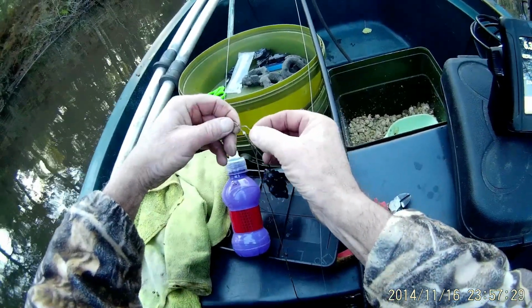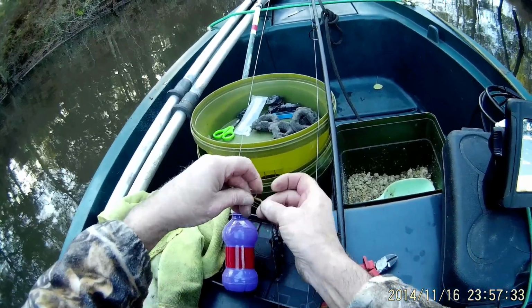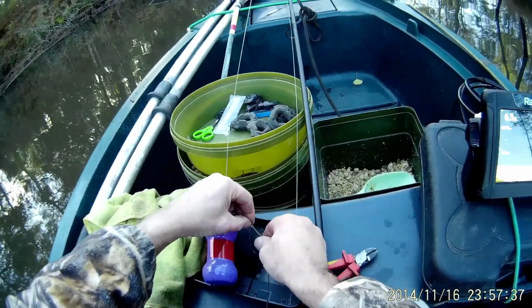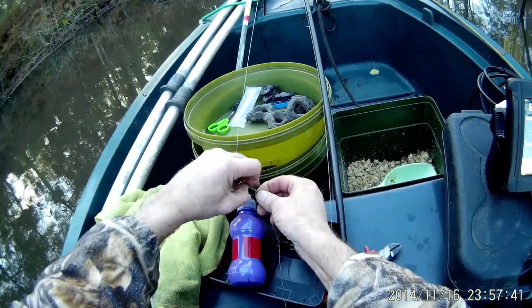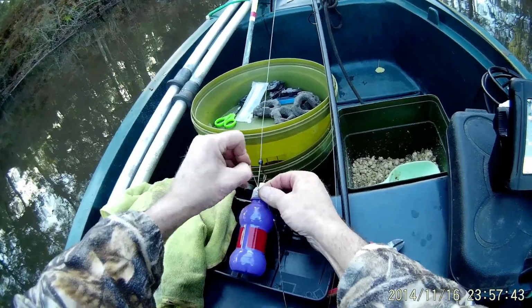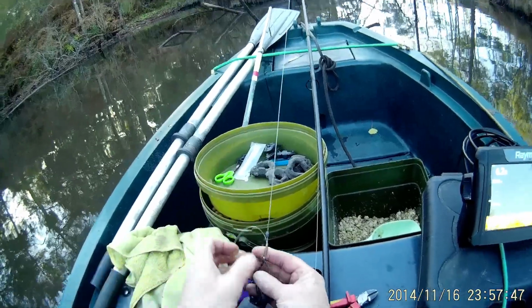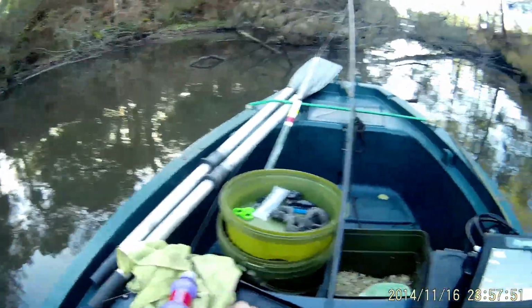Bit of saliva won't go amiss. There we go, that's better. Feels better straight away. There we go. Pull the tail rudder up. There's the tail rod. Lovely. Perfect. Leave that there.